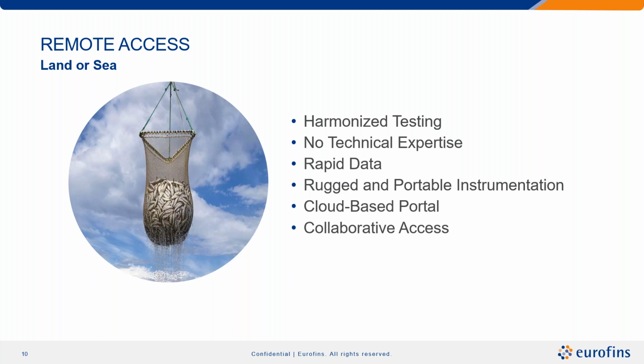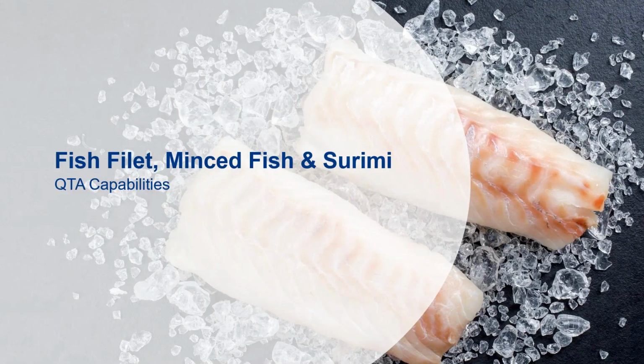The Eurofins QTA instruments are both rugged and portable, meaning that they perform well in varying environments. With the QTA solution, data is easily accessed from anywhere in the world by utilizing our cloud-based portal. With remote access, your teams can easily collaborate and make quick decisions that would affect your downstream processing. For remote testing capabilities, this could largely be utilized on fish fillets or other aquatic protein sources.